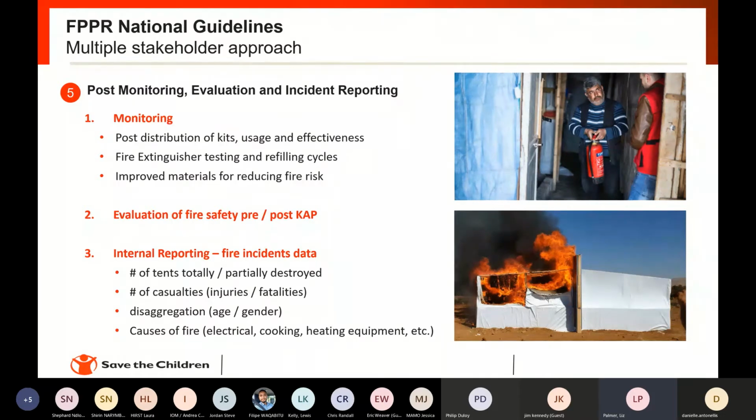And as a result of this, we've seen a tremendous improvement at all levels of the fire response and fire risk mitigation in Lebanon. We've certainly learnt from this and applied a lot of lessons to other countries. There's obviously a lot more that can be done. And I must say that the success of this project was 100% driven by the determination of the Save the Children Lebanon team.